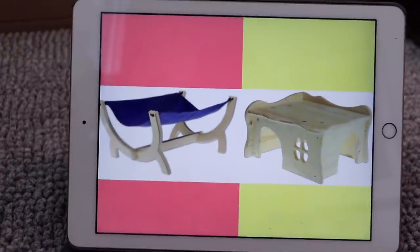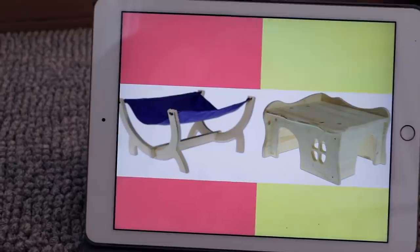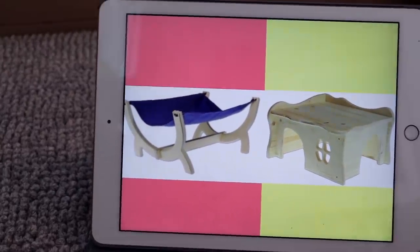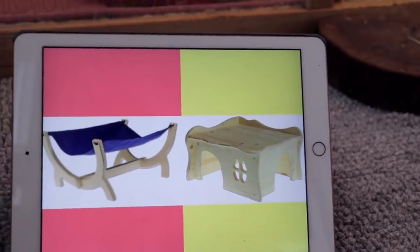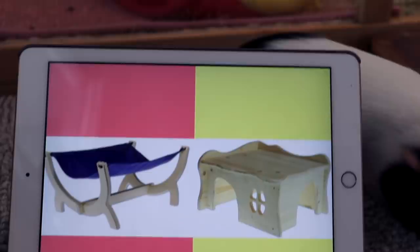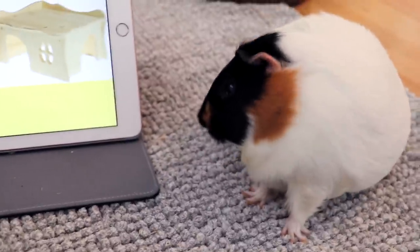Okay, so now for the super prize at the end. The guinea pigs can choose between this super awesome Heidi that you see on the yellow side and this super awesome hammock on the red side of the screen. Nugget's already picking something. I'm going to put the screen in the guinea pigs' cage. Depending whether they walk on the right side or on the left side of the screen, I'm going to count this as a vote. Nugget really desperately wants to have more screen time.